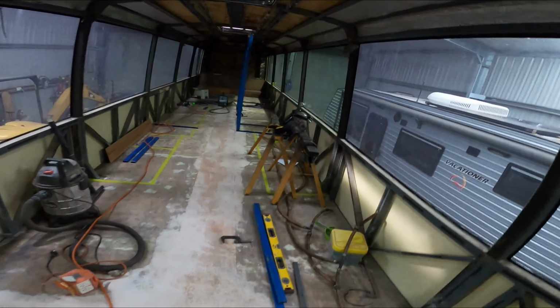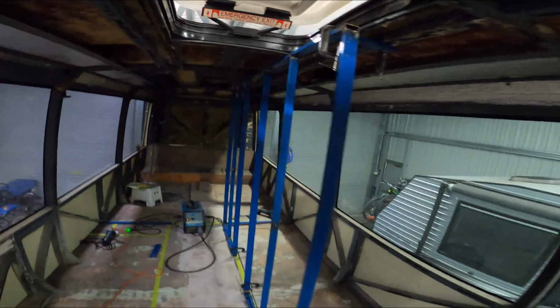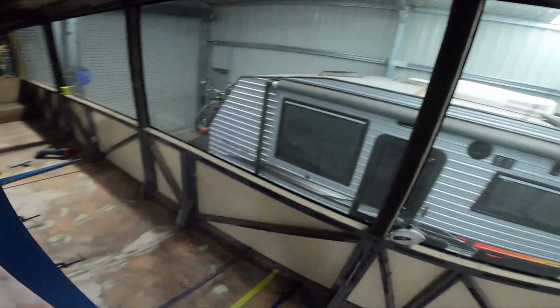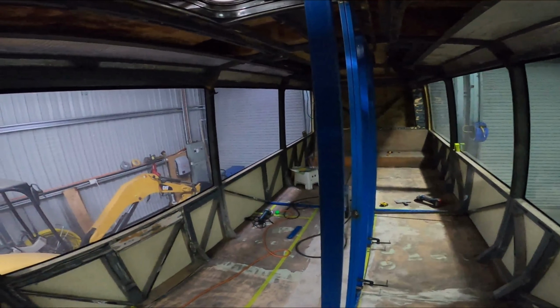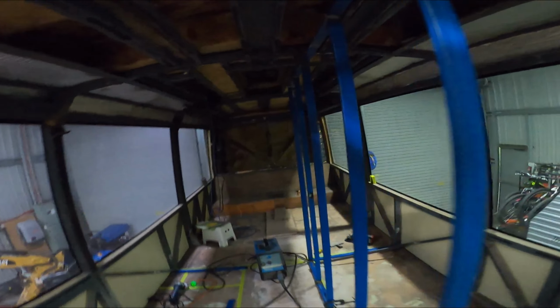So after a little bit of manoeuvring, I actually had to cut the wall in half because I couldn't get it through the door. No, let's take the welder off. Little chop, sorry. Anyway, this is probably the most important wall. This is the one where we, in theory, reference everything else inside here off.